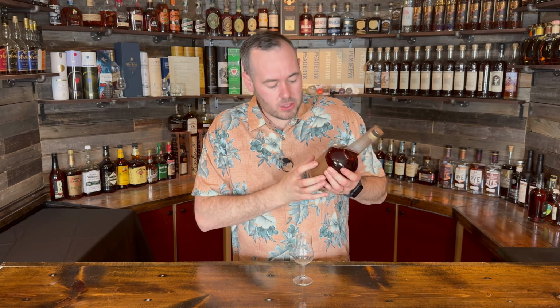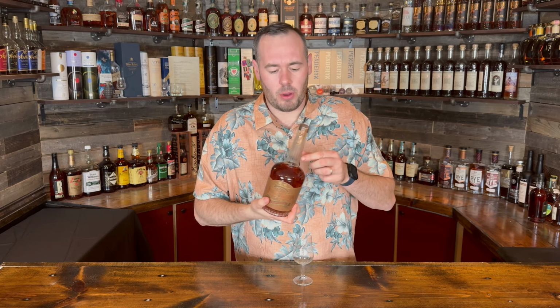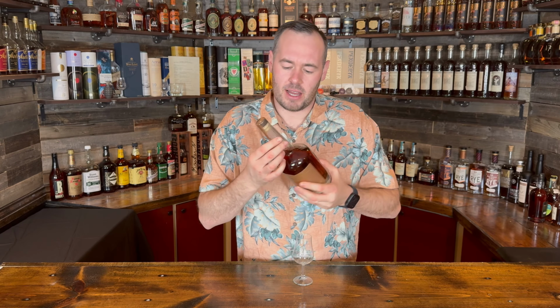Now, if we take a look at the bottle here, it has really nice brown and bronze fonts on the front. All of the Joseph Magnus bottles are exactly the same. You have this ridged top of the bottle here, with a clear plastic and a nice gold and bronze label on the top there.